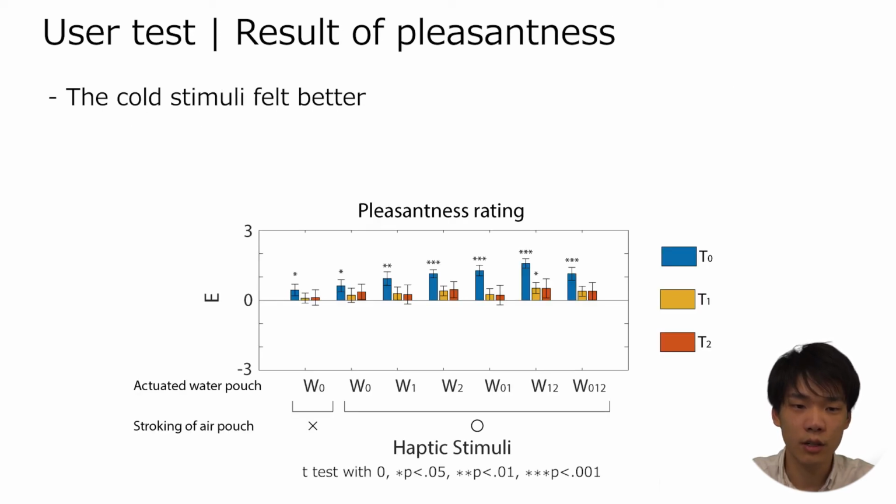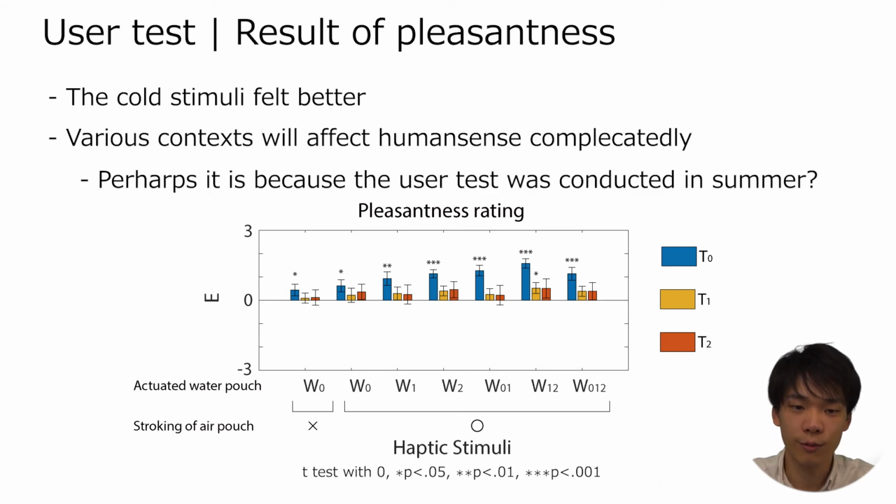This is the result of the pleasantness. The main result was that cold stimuli felt good. This is a surprising result compared to the previous research in the field of neuroscience, which shows that strokes at the temperature of human skin were the most pleasant. When we feel something, various factors and contexts come into play. Perhaps the fact that the experiment was conducted in the summer affected the results.